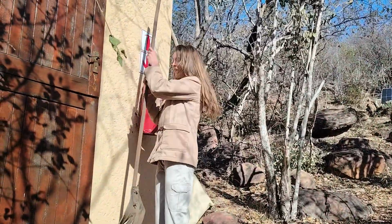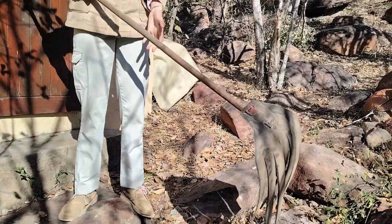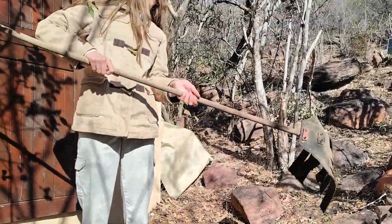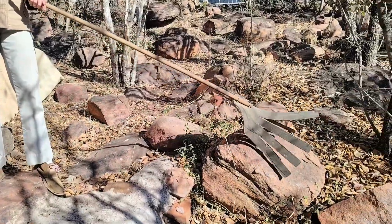This is a fire beater. Only the experienced people who actually know how to use it can use it. But yeah, you basically just use this to hit it. Okay, now my mom and I are gonna go on game drive.